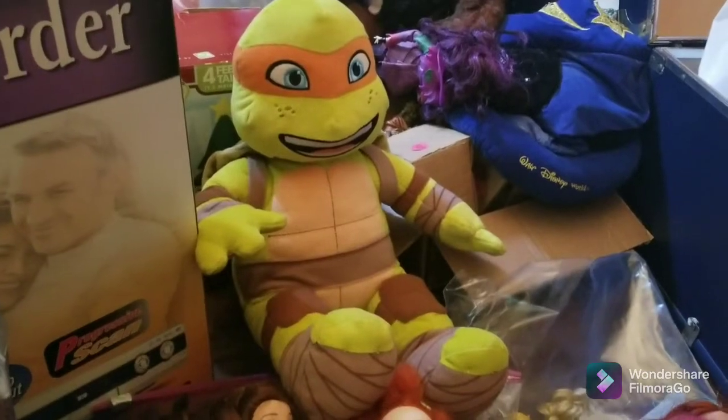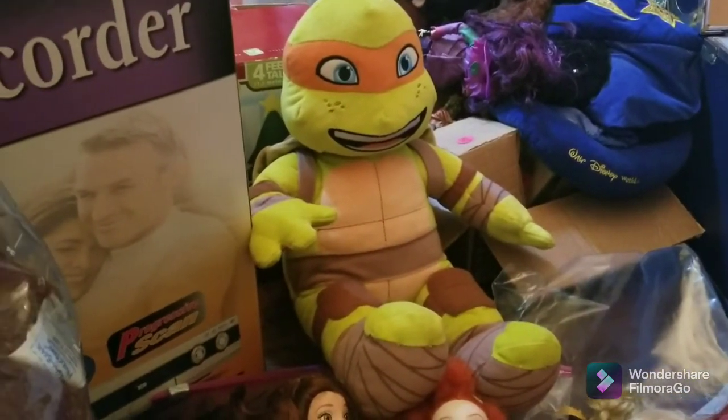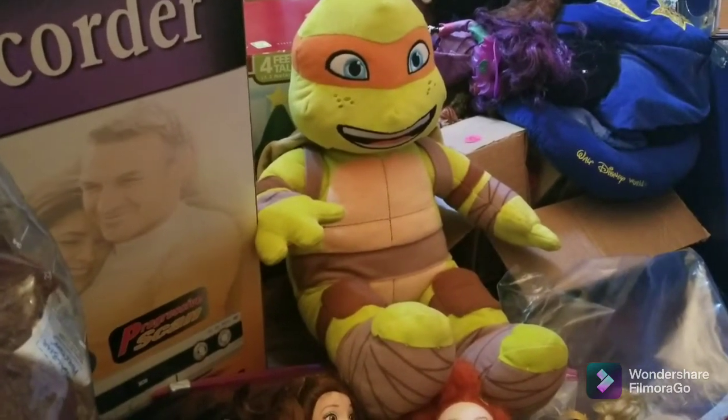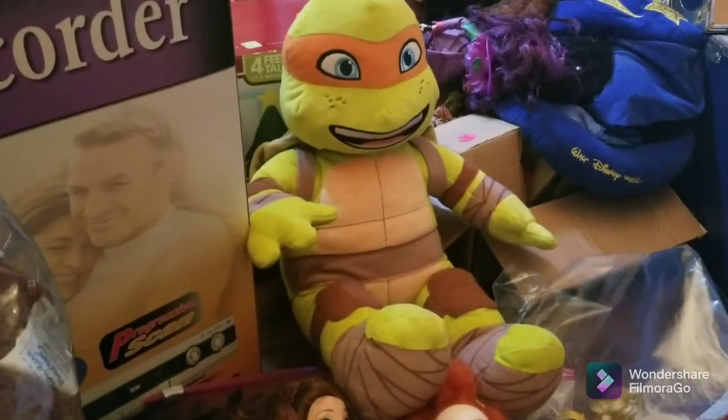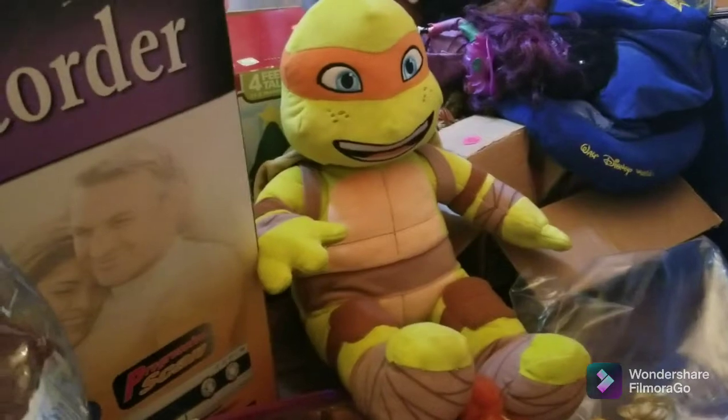Today I'm going to cover garage sale sourcing over the last couple of weeks. Garage sales have been really slow for me, but I do have some stuff to show y'all. So let's start out with a garage sale slash consignment sale that I went to. I got a bunch of dolls, not sure if they were worth it or not, but I'm going to show y'all just so you can see what I picked up.